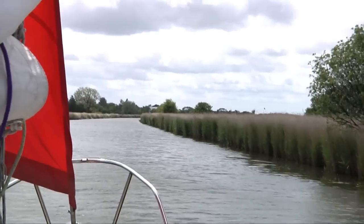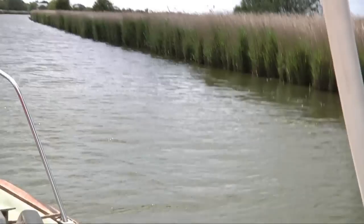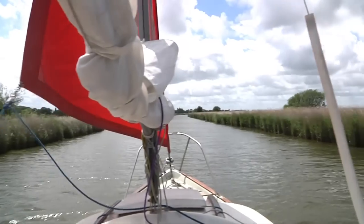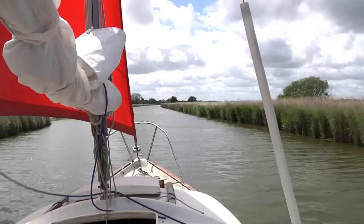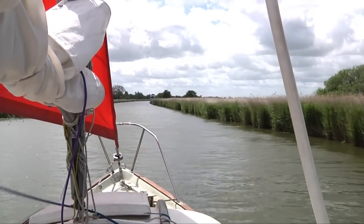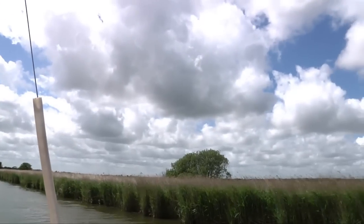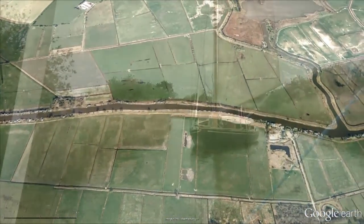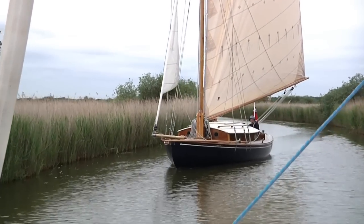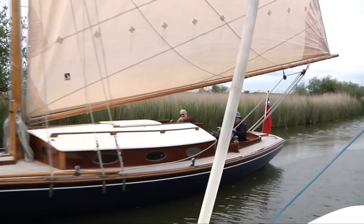Pretty good place to sail on a windy day like today. Out at sea it would be unbearable. But here, pretty good. It's got the Genoa up. I gave up on the main, flogging around too much. So, coming down to Martham Boatyard. Look at those skies. Look at that sky. Brilliant. You're very pretty.